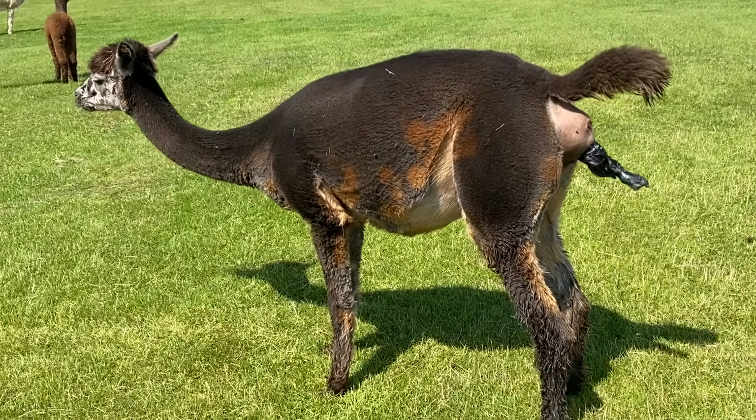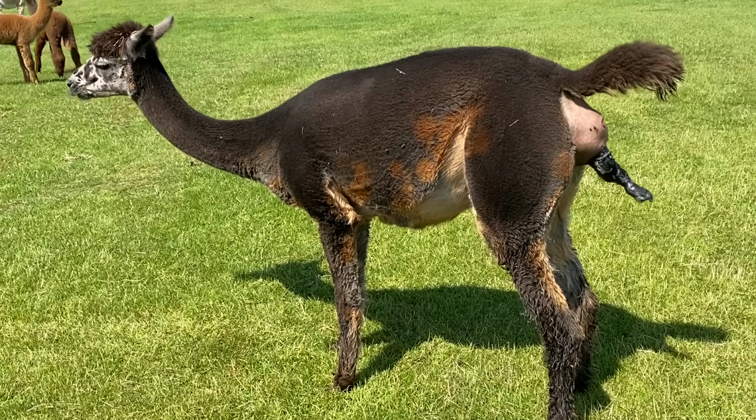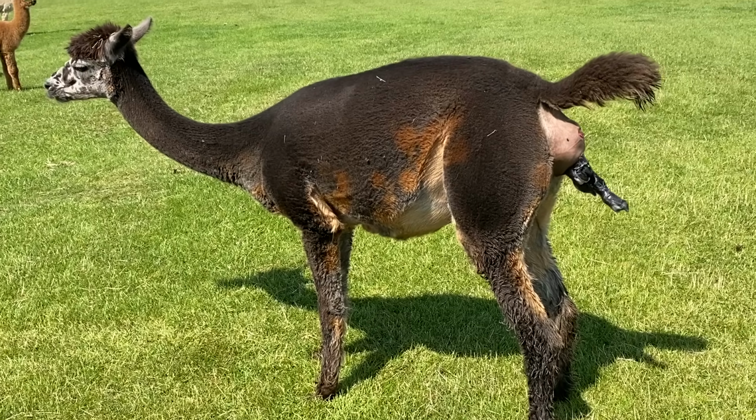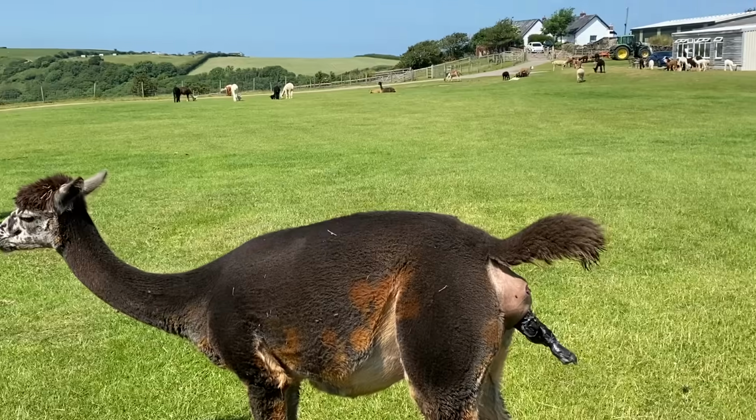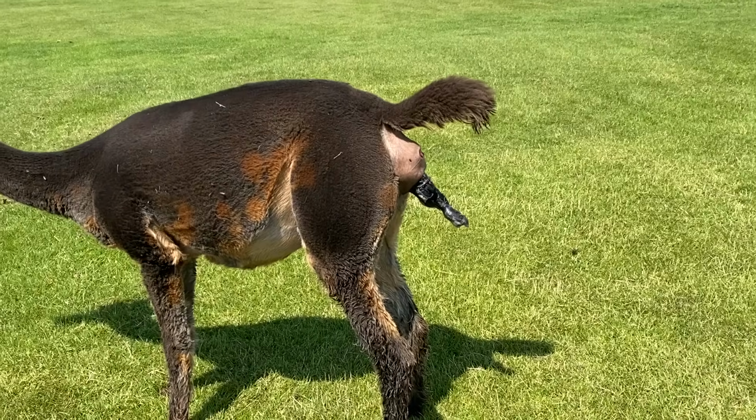Quite an odd situation for an alpaca. Imagine if that was you. The other alpacas are just all grazing around. Not concerned at all at the moment.